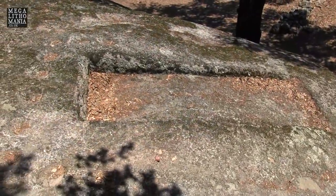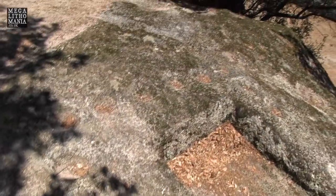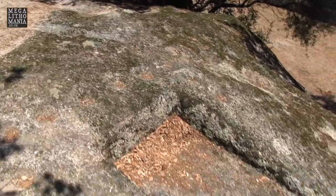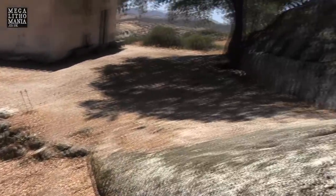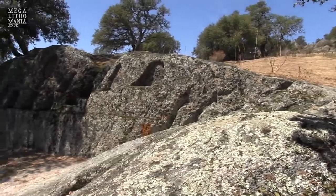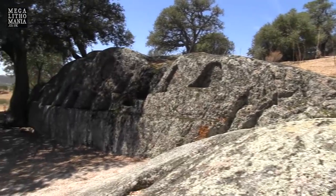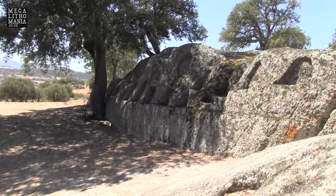Look at this beautifully cut stone here, and you can see the little circles just around the edge here. It's difficult to see because it's like the midday sun, but the circles cut all the way around there. This is one of the many rock carvings in this area. This is the main block here, which is extremely reminiscent of ancient Peru. You can see all these niches and cuts, a huge circle probably representing the solar disk.